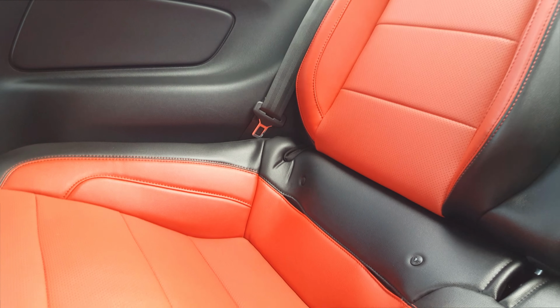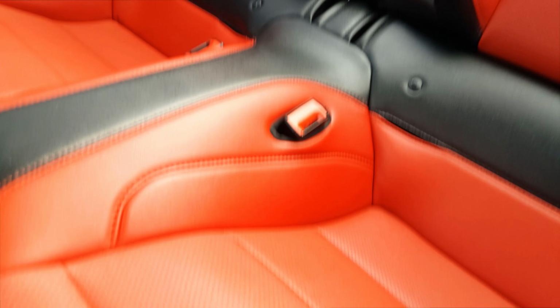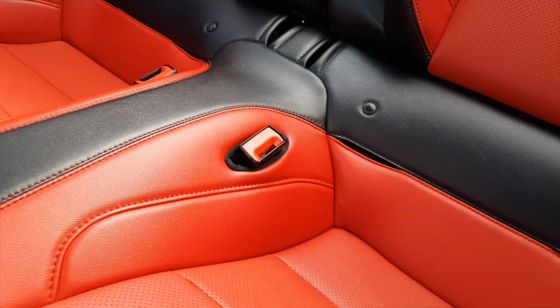Well, it looks nice. It seems to match so far. Again, the car's brand new, so time will tell. But what I'll do is I'll put up a picture of this Showstopper Red vinyl and the Showstopper Red leather in high detail right here. So I think, as you can see, it looks pretty decent. No one's going to be able to tell.